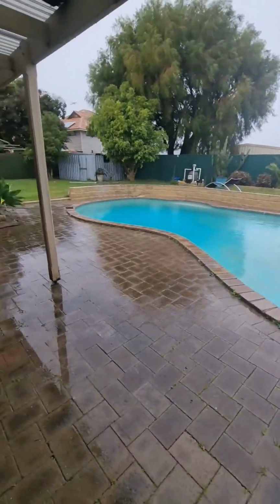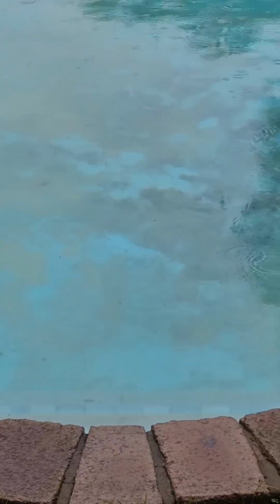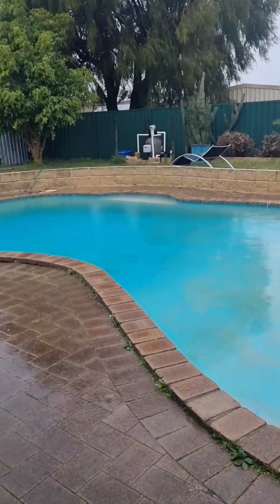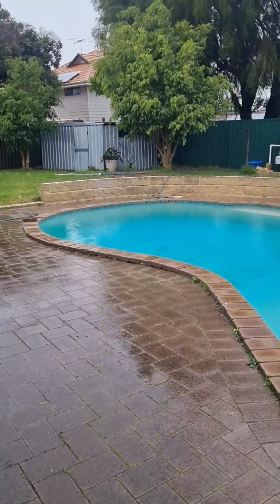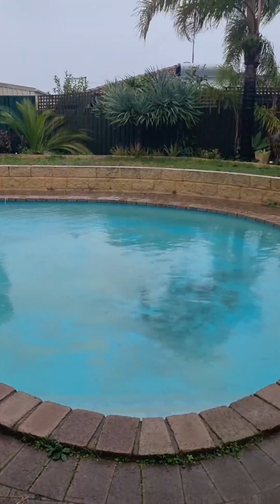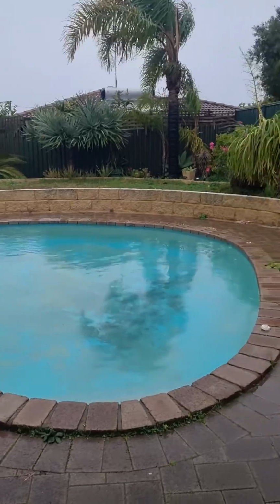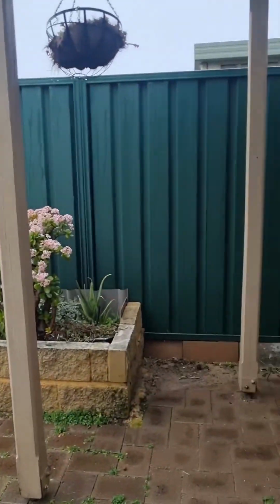The pool's coming up really quite nice and clear, but the stuff at the bottom that I thought was sediment, now that it's clear we can see it's actually the concrete where the paint's peeled off, so it's not really looking the greatest. So that's now the next little issue that we'll need to solve to make this pool look really nice. We've got a couple of ideas. We'll just sit on that for a little bit and come up with a plan.